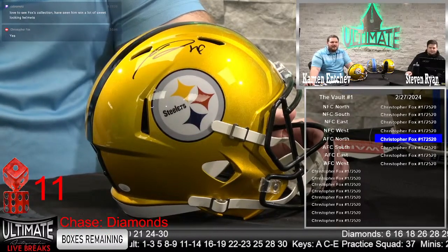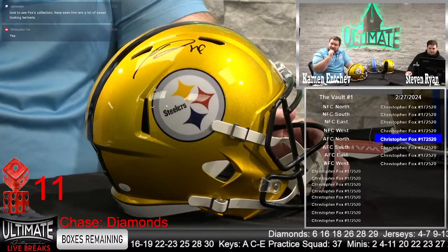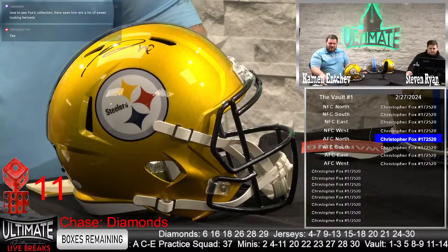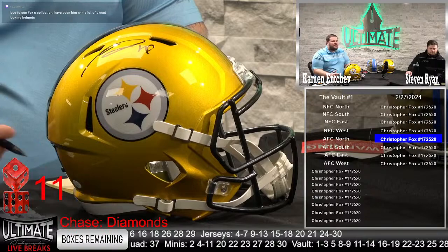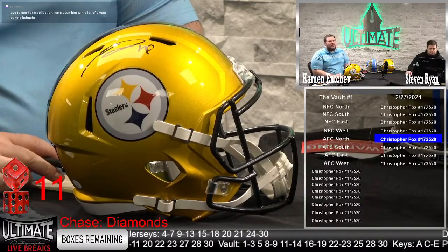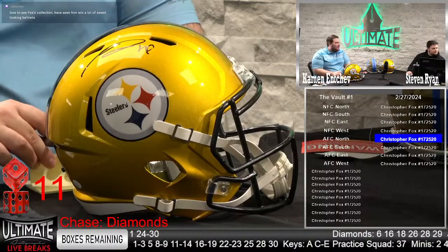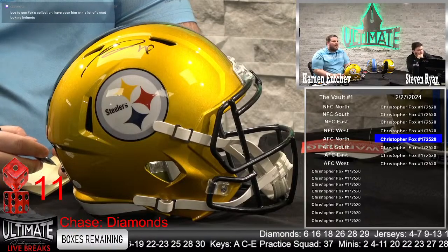Guy's a beast. Love to see Fox's collection. Have seen him win a lot of sweet-looking helmets, says Chris Abrametz. Yeah, he has won a lot of sweet ones. Our guy, Christopher Fox. You can never have too many Mahomes as a Chief fan, though. Christopher's got to get all the different Mahomes versions. The Lunar, the Eclipse, the Flash, the Chrome Flex. I know he's got the split Chiefs and Royals one, but you can never have too much Mahomes as a Chief fan. True. I do imagine he'll be hunting Patty throughout the night. Now, Mahomes will end up coming out without question, Steven. Not if, matter of when it's going to happen.